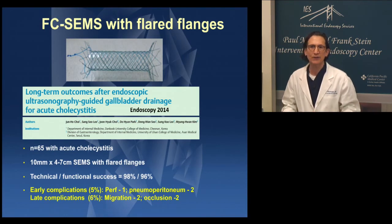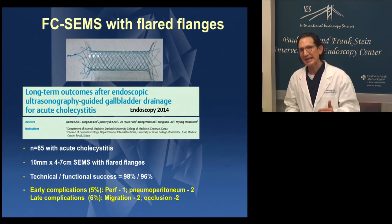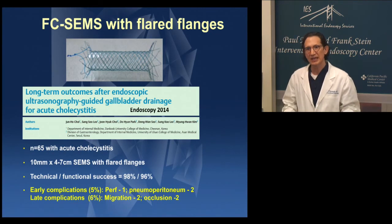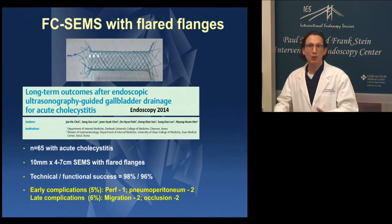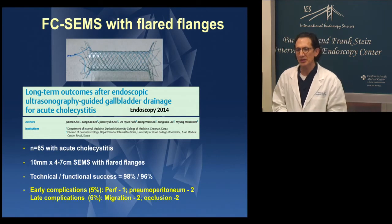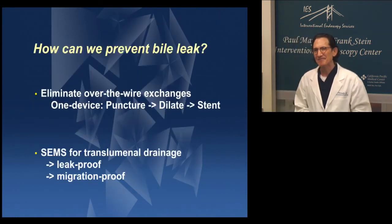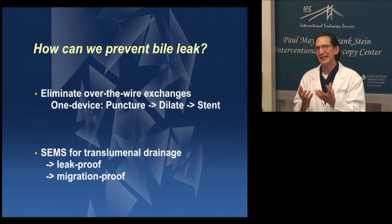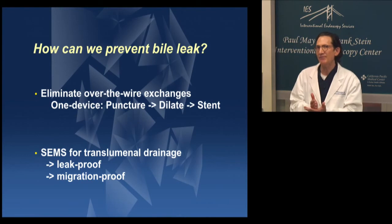Great technical and functional success. And yet, despite using a SEMS, there was perforation in one case. There was pneumoperitoneum in two cases. And then there were late complications. There was migration despite the flared ends, and there was occlusion in two cases. Next slide. So I started thinking about the question, why do we have bile leak?